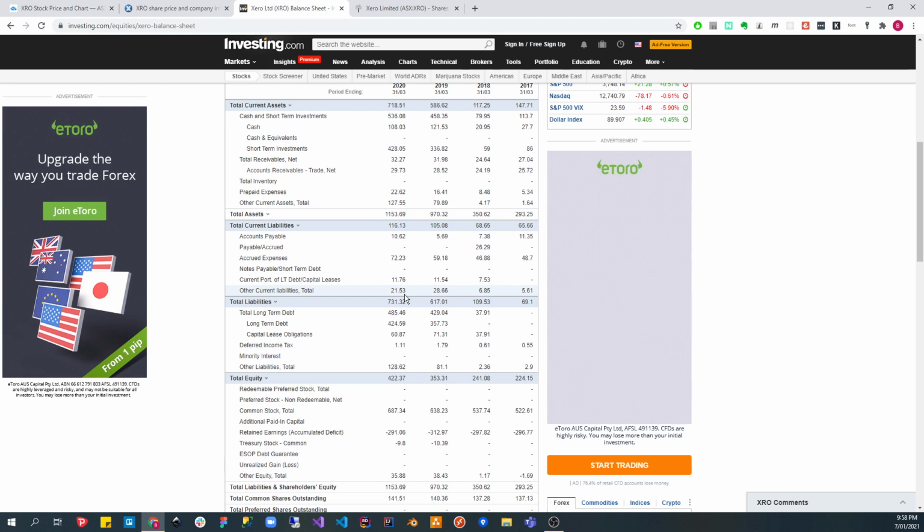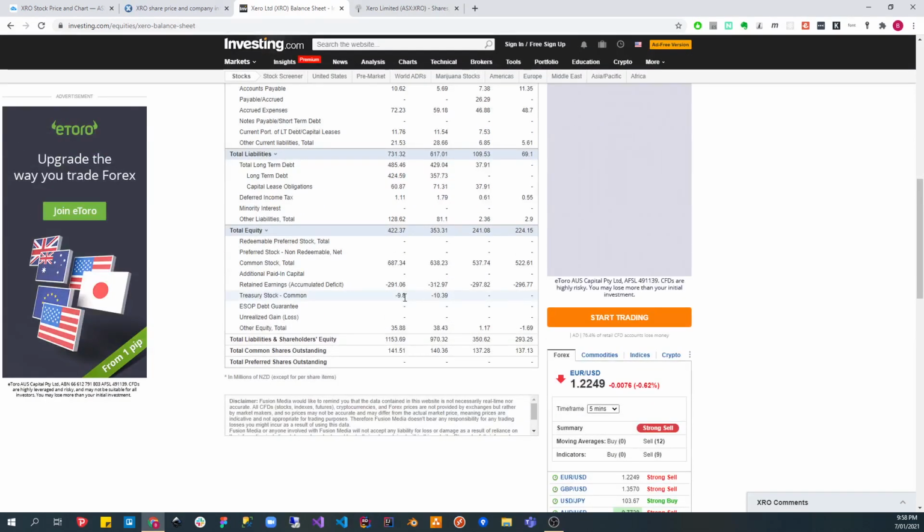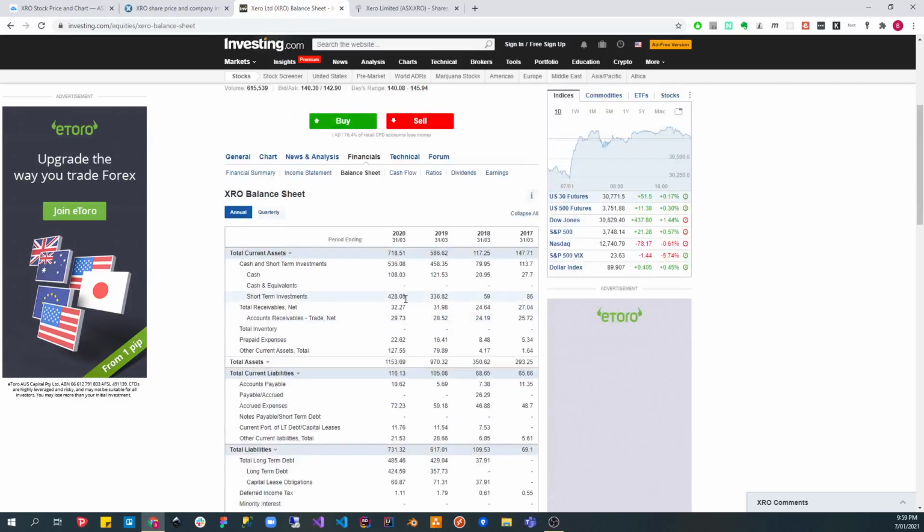So what it's saying to me is that it will definitely last this year with the amount of cash it has, but keeping in mind that it did borrow a whole chunk of money in 2019. Right, so it's looking good so far.